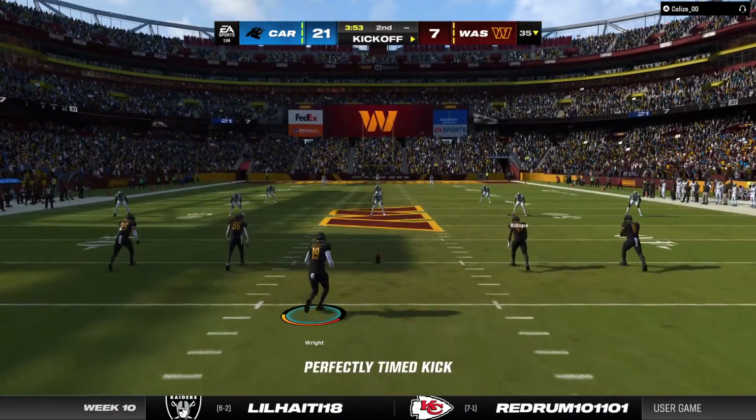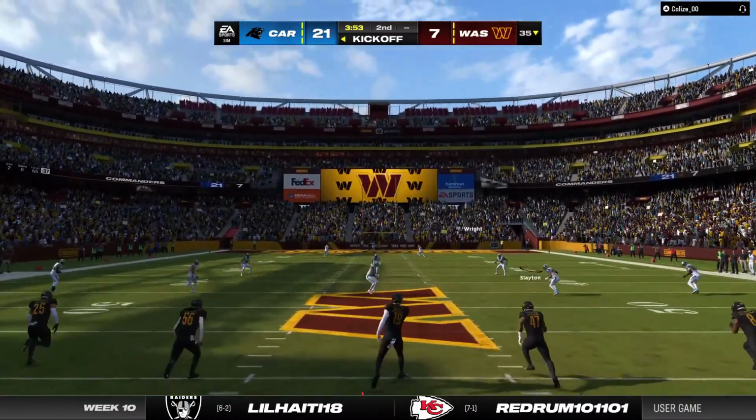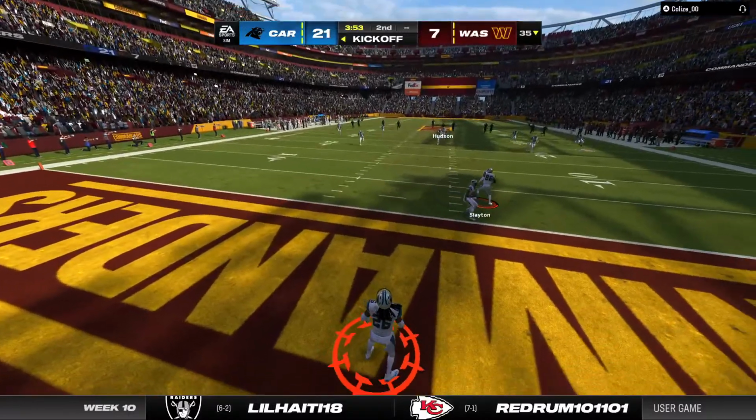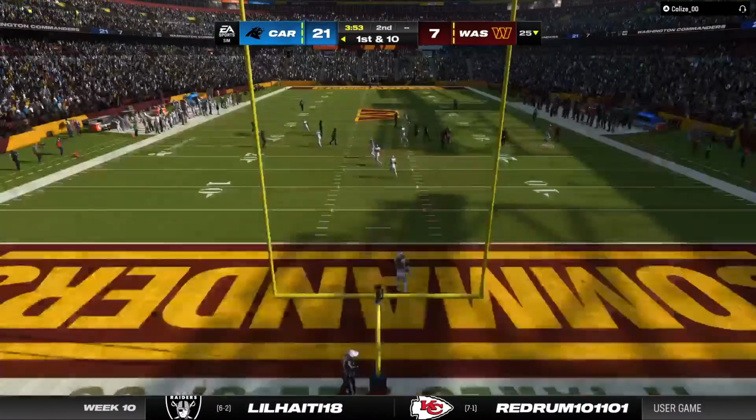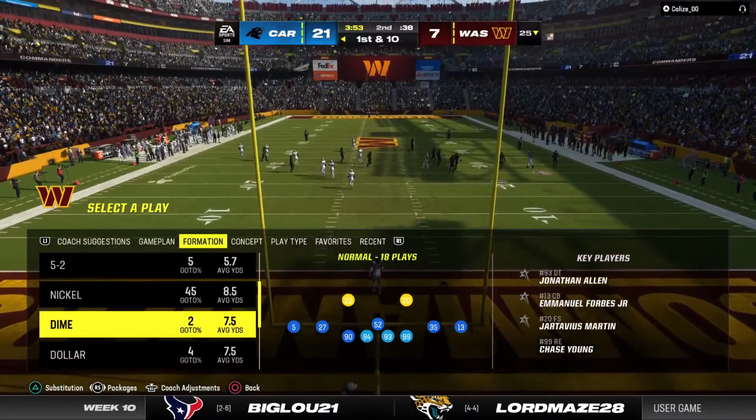Kick team out there for the Commanders as they send this one away. And no thought to bring this one out. He'll just go down to a knee, and he'll take over at the 25.